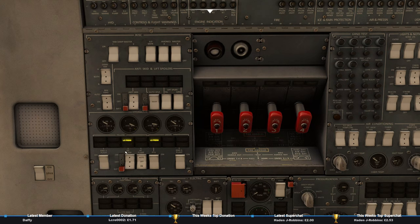So I'm going to go IAS hold. And direct to Salo. So DTO. Salo is 6. And where's enter? There we are. Command the left turn. Indicated airspeed hold, so we're going to maintain 250 knots. Cool. We can now do the after takeoff checklist.